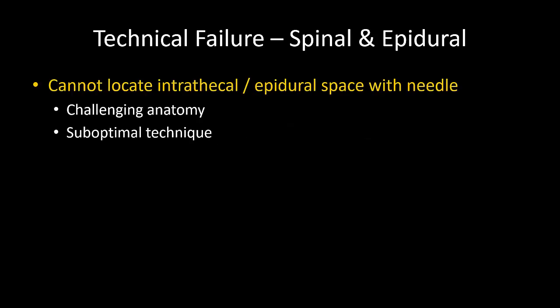Let's start with technical failure, which is common to both spinal and epidural anesthesia. Technical failure in neuraxial blockade is most often due to challenging anatomy, including poor quality surface landmarks or distorted bony anatomy. However, suboptimal technique also plays a part, particularly in less experienced hands.